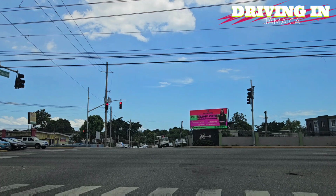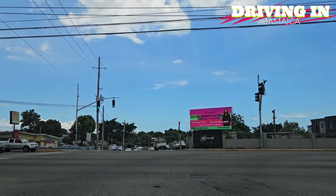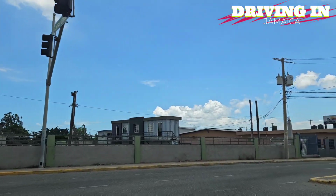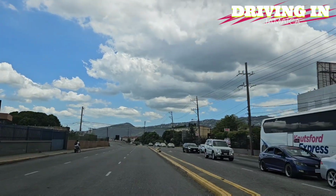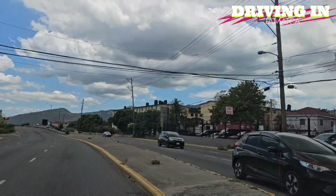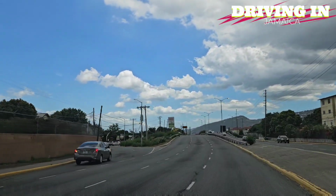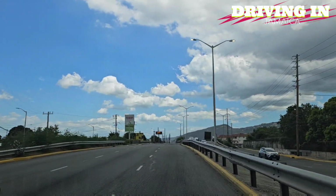Today we are going to give you an update on Washington Boulevard. Now, we're turning on to Washington Boulevard, and this road is one of the main roads that take you into and out of the city of Kingston. It's actually 6 lanes. It's one of the widest roads in Jamaica. There are not many roads that are 6 lanes. The average in Jamaica is between 2 and 4 lanes.